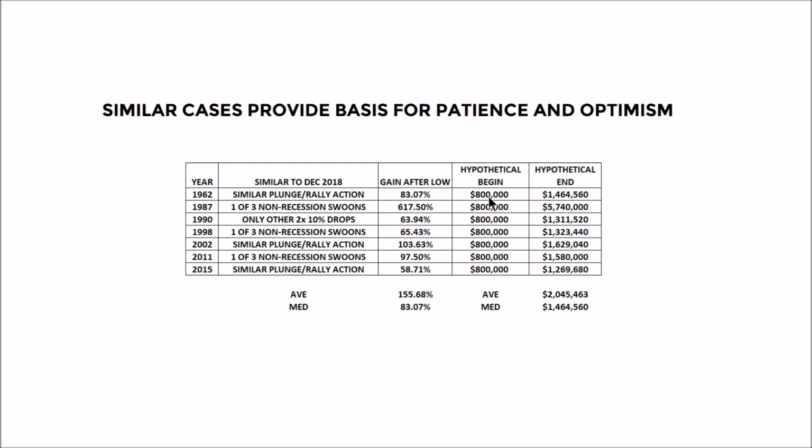And even after a 20% plus type drawdown on 1 million to 800,000, the median gain off the low in these cases was 83%. The average gain was an eye-popping 155%, both quite a bit bigger relative to the painful drawdown we've just experienced. In this case, 800,000 grows to over 2 million hypothetically, and in this case, which is probably more realistic to look at the median, you're still looking at a gain with the 800K clawing its way back to over 1 million.